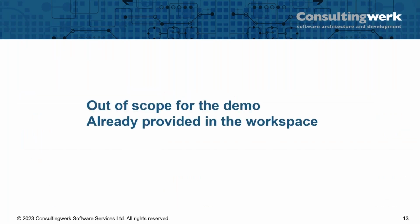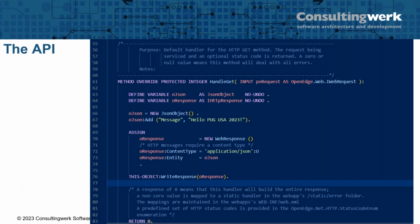I'll skip this one. I will have a look at this. We'll also show you it shortly in Visual Studio Code. So I made a simple web handler. You can find examples for a web handler on the internet. And in this case, I just return a JSON message with hello Puck USA 2023.